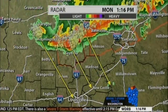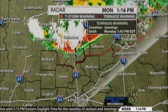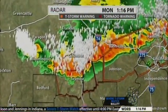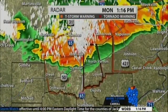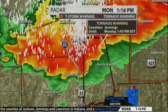So now let me take you back over, and what we're going to look at here is the active warning that we have currently in effect. So this is a tornado warning here. First, I'll start you off with the severe thunderstorm warnings, and then we'll go over to that tornado warning. So severe thunderstorm warning in effect for Jackson and Jennings County, and then we also have that tornado warning that's in effect for Jennings County. This is a look at specifically the tornado warning. This is in effect until 1:45.